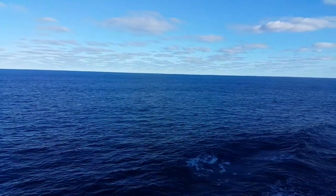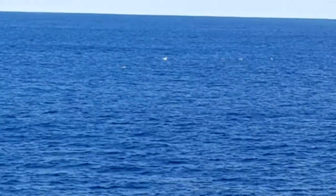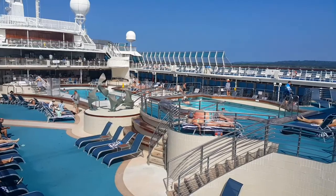See the dolphins out there? Looks like they can go just about as fast as the ship. Or you can just relax beside the pool.